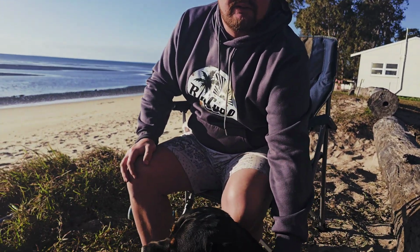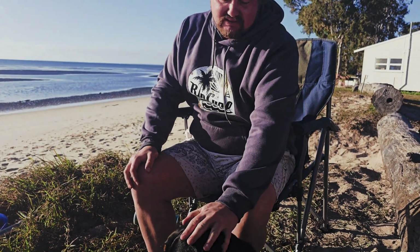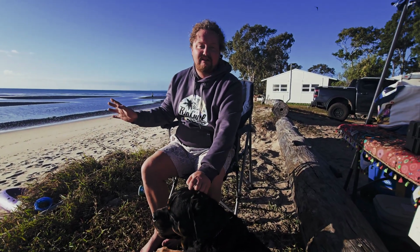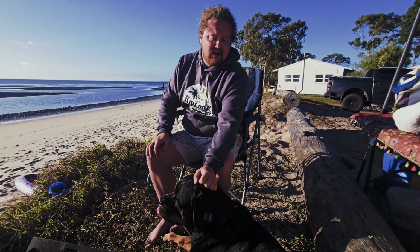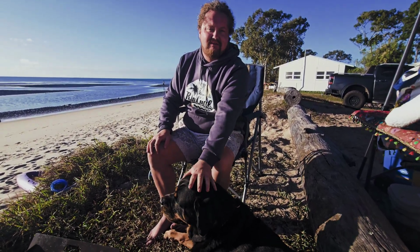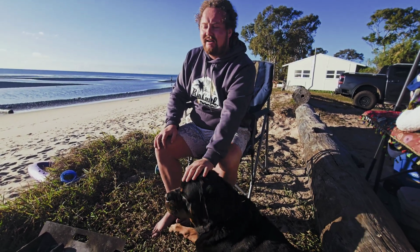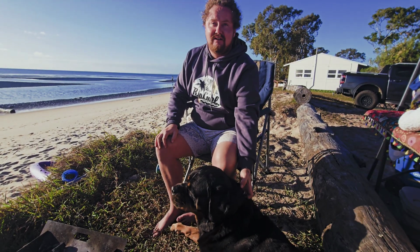Well, that's it from us at Burrum Shores Beachfront Campgrounds. It's been a good time. We really liked it here. It's right on the beach, as you can see, so you can just fish from your campsite. It's really good for families, like those little kids cruising around there on their push bikes and running up and down. It's really good.